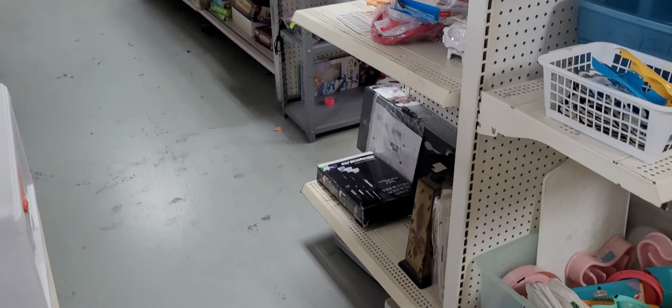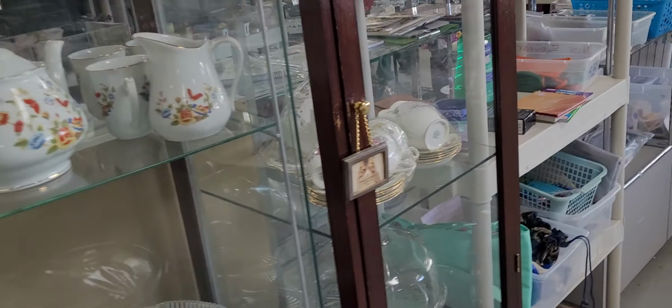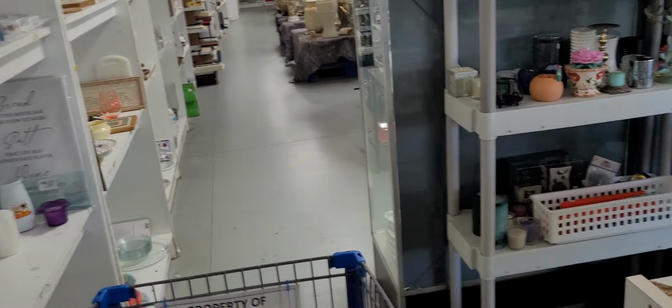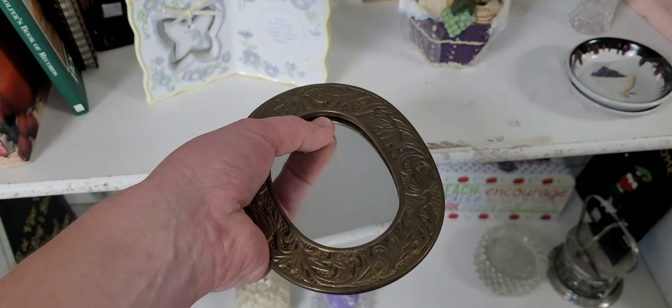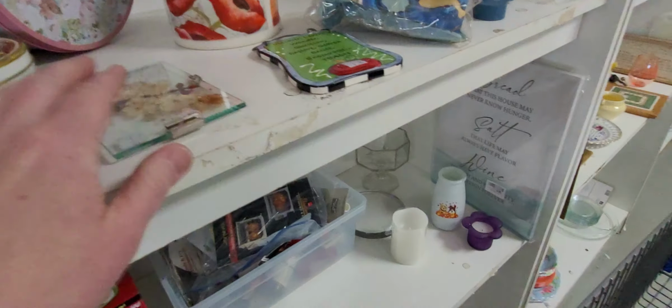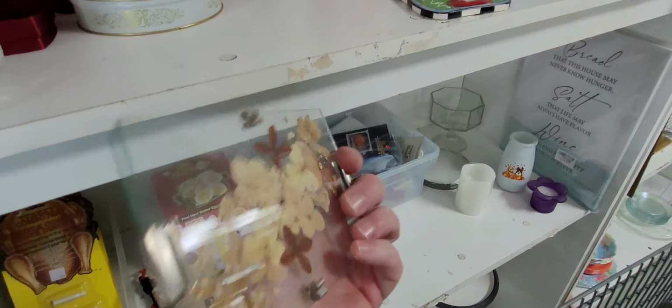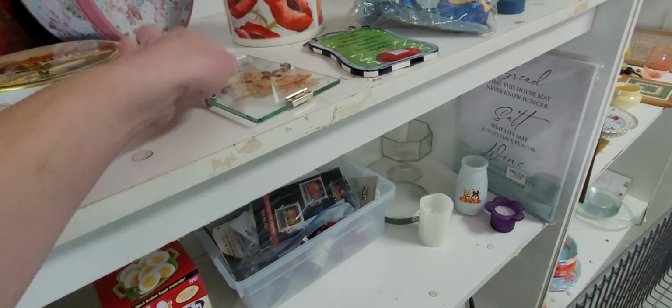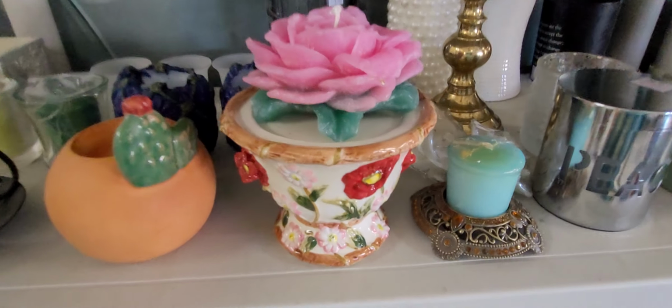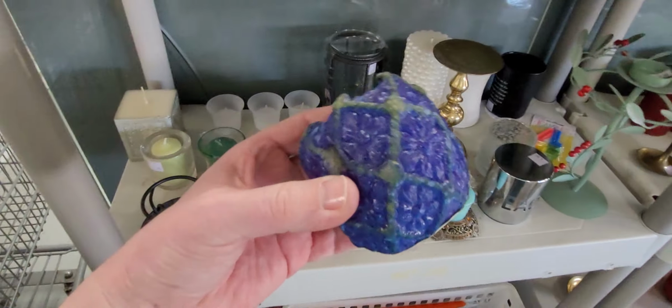Not old, looks old. Some games over here. We don't need any of those. Nice small mirror. Looks like it's old. So when we're out thrifting like this, we're looking for stuff that's unusual, antique. Just something that you might find in an antique store, but instead you're finding it here, which is even more fun. Especially when it's jewelry and purses.